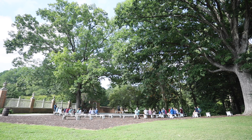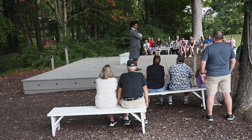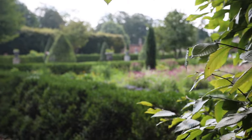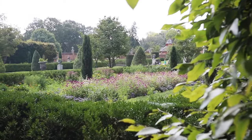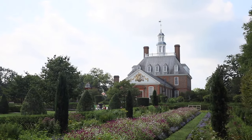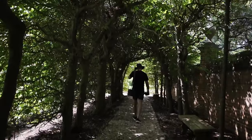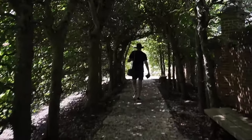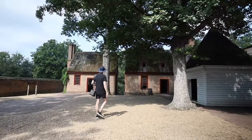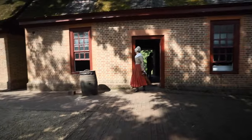Stretching to the Mississippi River and beyond, all the way to Alta California. This is the Royal Governor's Palace. It made me feel like we were walking on the set of something not dissimilar to Downton Abbey.